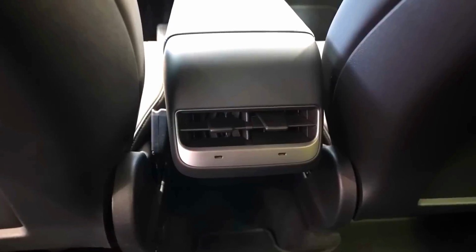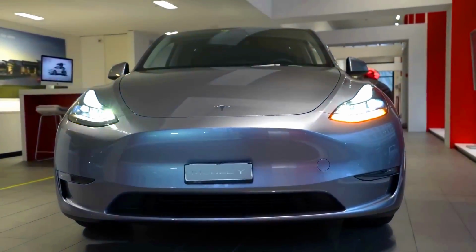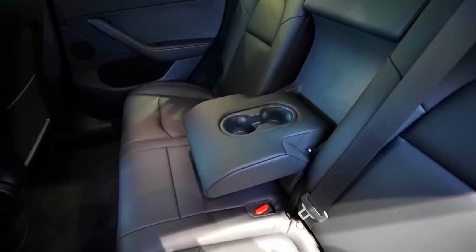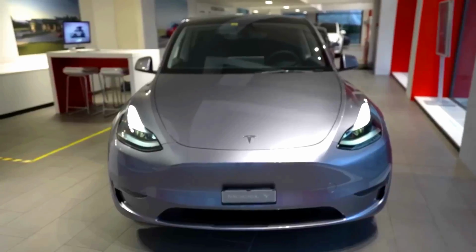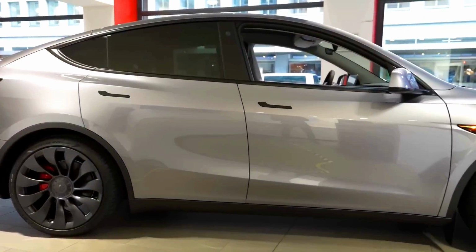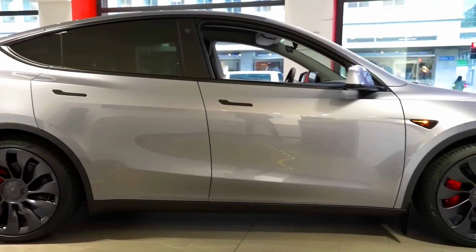Ultimately, the decision on which crossover SUV is better depends on individual preferences and needs, such as driving habits, lifestyle, budget, and specific requirements. It's recommended to thoroughly research and compare the specifications, features, and pricing of both models, and consider test driving them if possible, to make an informed decision based on your personal preferences and priorities.